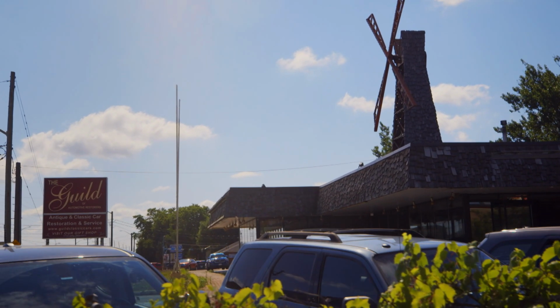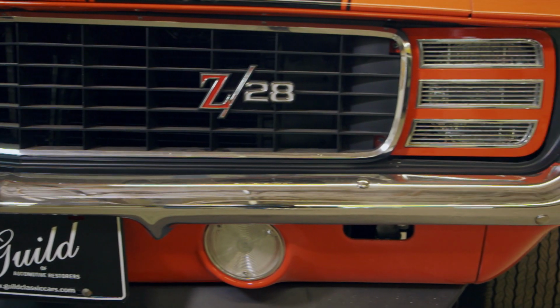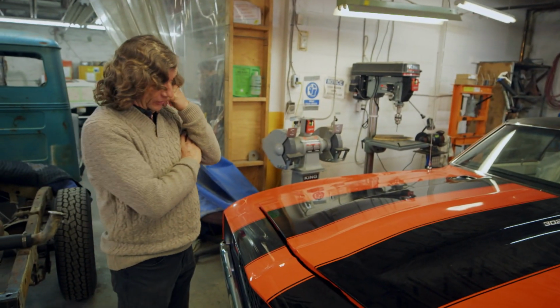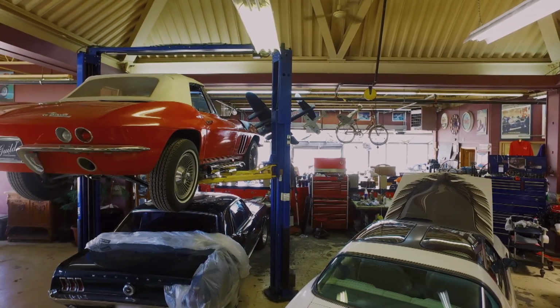So you've been busy since I went out. Yeah, we had a few nice muscle cars come in. We got a nice little Z28 Camaro. Well, the shop's filled between Corvettes and Camaros and Mustangs right now. There's not much room for anything else. It's almost like we're a specialty shop.